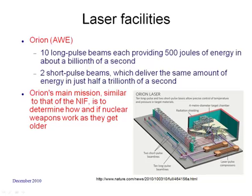Each of the 10 long-pulse lasers can deliver 500 joules of energy in about a nanosecond. There are also 2 short-pulse lasers which can deliver the same 500 joules of energy in just half a picosecond. Orion's main mission is of a similar field to that of the NIF, and is to explore how nuclear weapons work as they age.